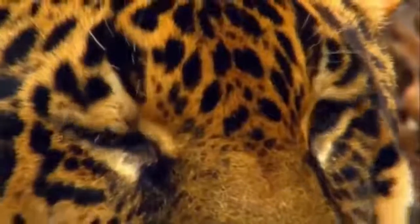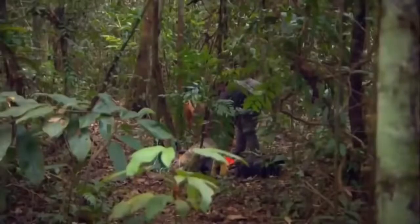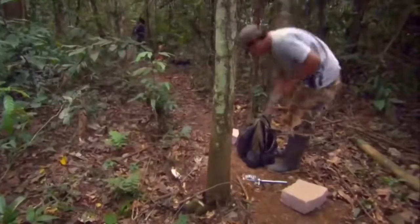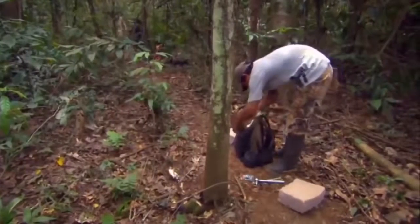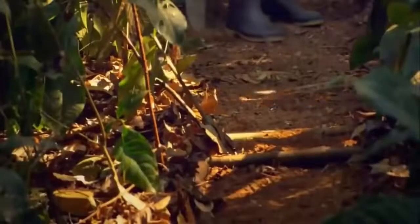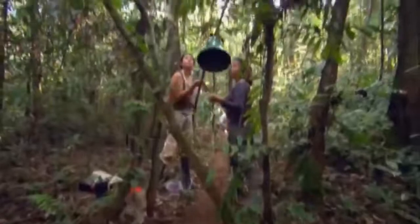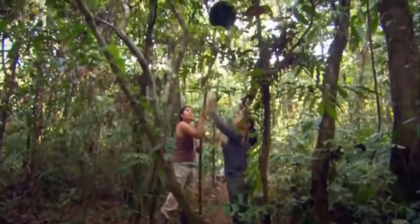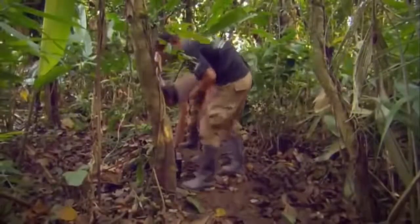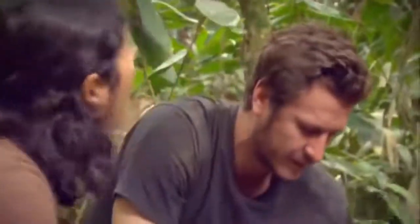Knowing the condition of top predators is a good way to gauge the health of the forest. That's why scientists have been trying to track and study jaguars here for 4 years. But so far they have only managed to catch 3. That's not enough for their research. So they've come up with a creative solution. They're using some unlikely technology.